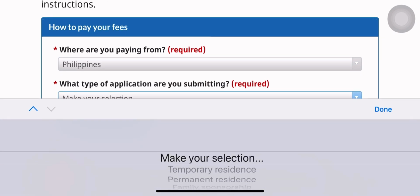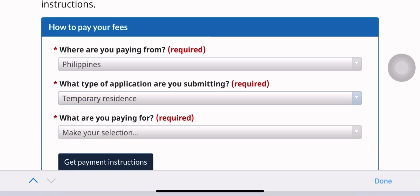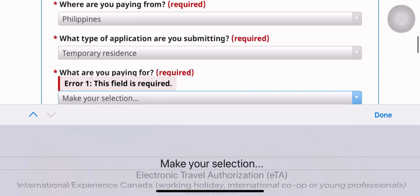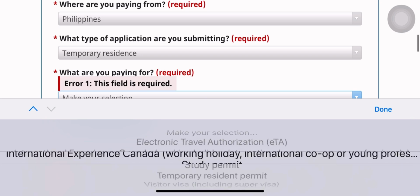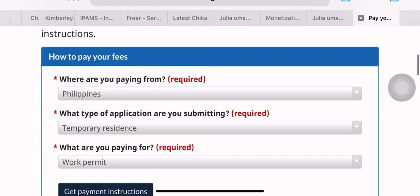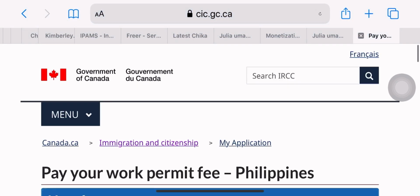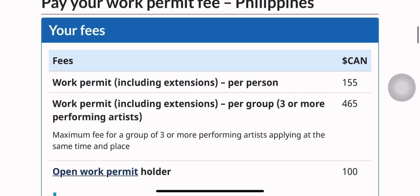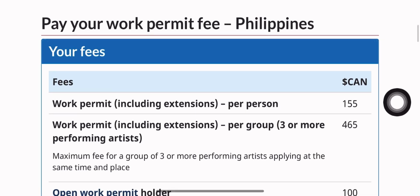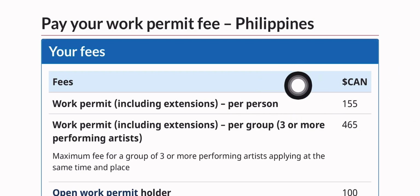What type of application are you submitting? Click natin yung temporary residence. Oops, may nakalimutan ako. Lagay din natin dito yung work permit. Then, click natin yung get payment instructions. Tapos, yan, makikita natin dito na per person, kailangan natin magbayad ng 155 Canadian dollars for work permit.